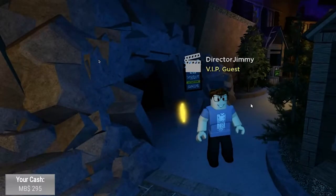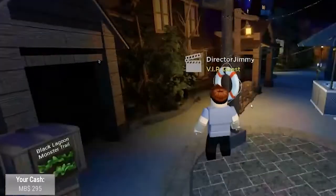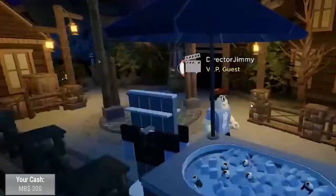I just double checked on the Frankenstein Lab Escape. That is actually closed. I apologize for thinking that this one was closed. One thing I will say, I do like this area aesthetic a lot. The Creature from the Black Lagoon.